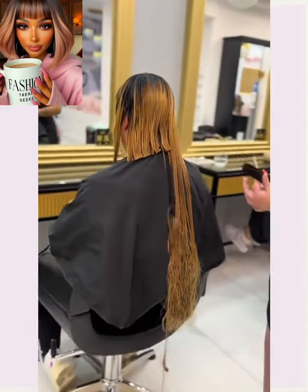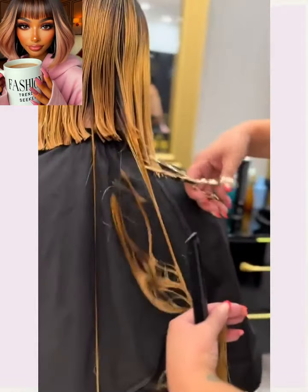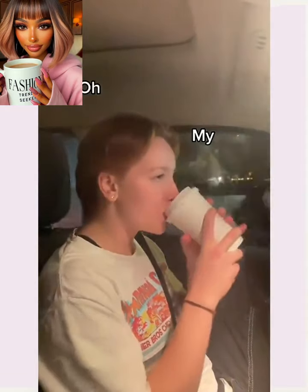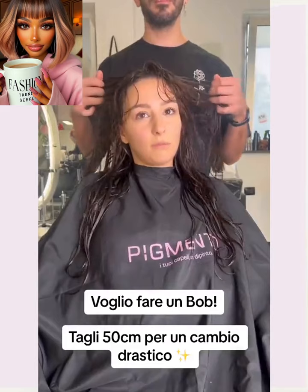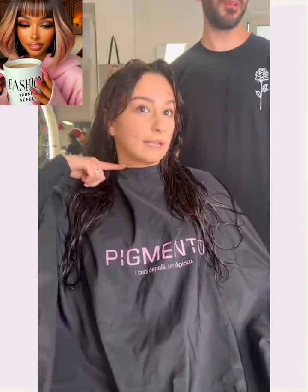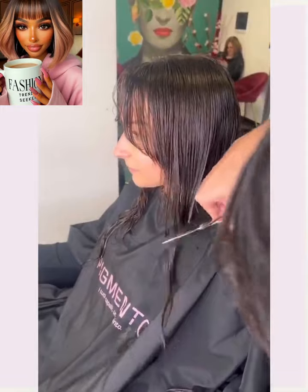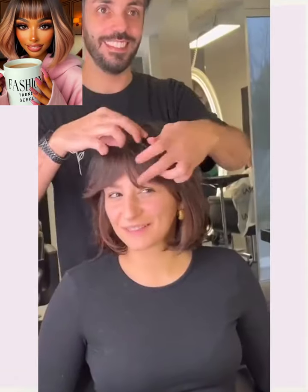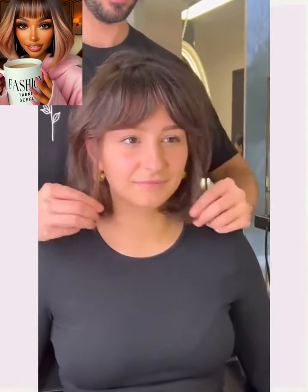Very nice. So moving right along, we have someone else who is deciding to big chop into a bob haircut. All of that long hair is gone. Oh, so she got a pixie here. All right, so next up we have another long to short transformation. Her hair looks like it's about mid back length, and she also wants to get a bob. So that long braid is gone, and here the stylist is adding some layers. Bangs in the front. Oh, very cute.